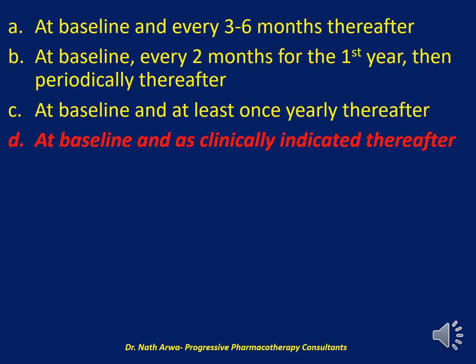So that explains why it should be done at baseline. Then when the practitioner notices something is amiss, it would be in order to repeat another liver function test. Let's move to the next slide, please.